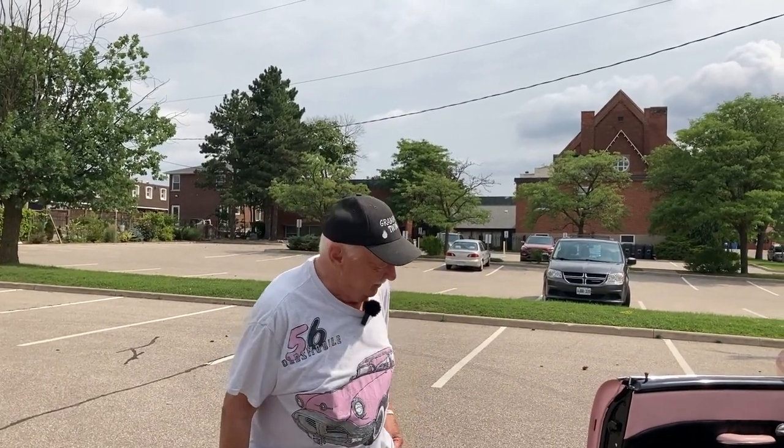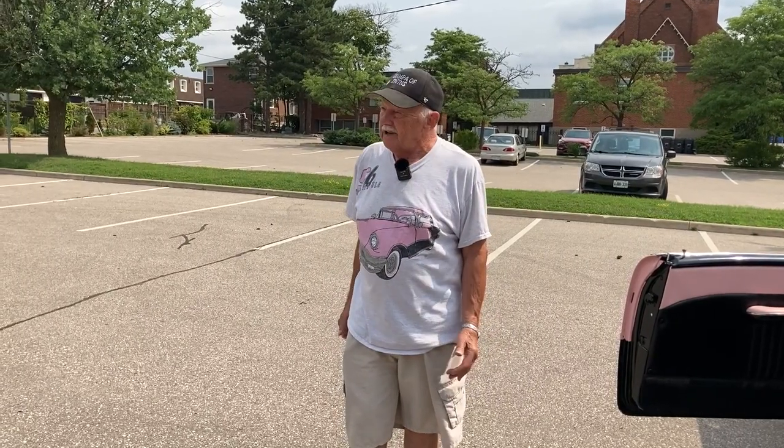I must admit, I have the same issue with the MG, and I don't even bother putting the roof on. Plus, it takes half an hour to put the damn thing up. Yeah, anyway. And the biggest thing with the Austin Healey, about 2 or 3 weeks after I had it, I noticed I was walking funny.